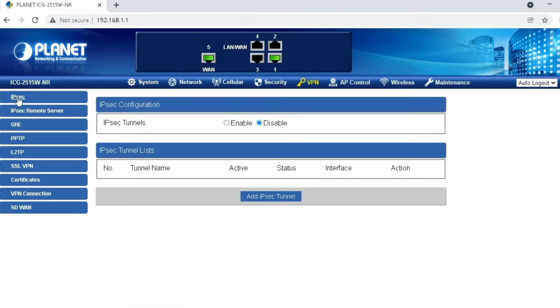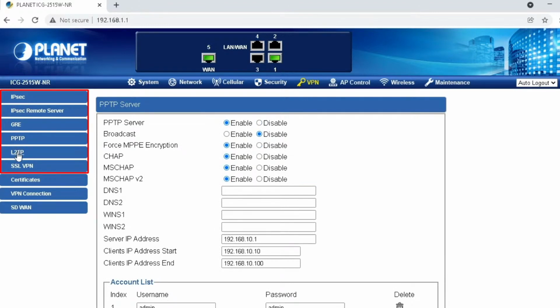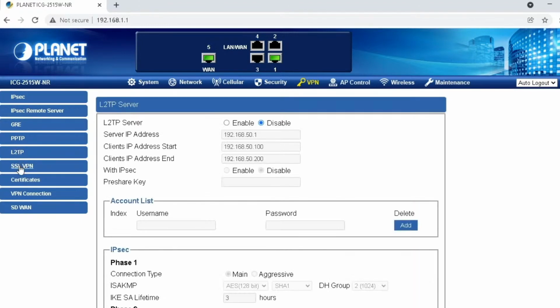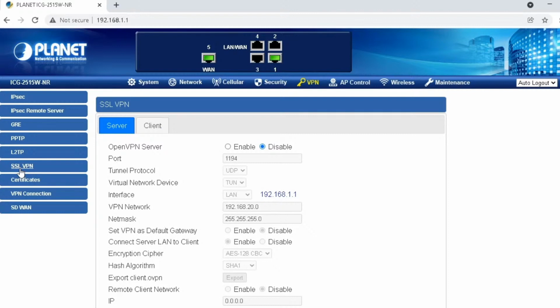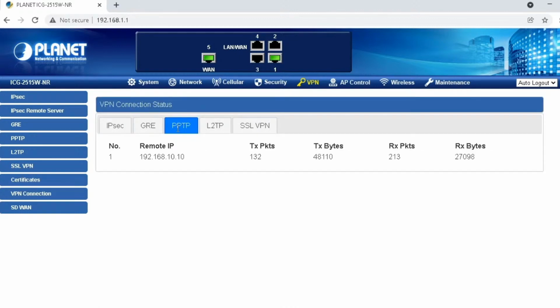Planet Industrial 5G NR and Wi-Fi 6 IoT gateway provides complete data security and privacy for accessing and exchanging the most sensitive data, with a built-in IPsec VPN function, and GRE, PPTP, L2TP, and SSL server mechanisms. The full VPN capability makes the connection secure, more flexible, and more capable.